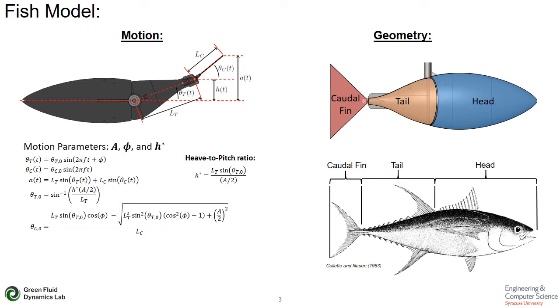To talk about the model, I will talk about two main sections. First, the geometry on the right, and then the motion on the left. For the geometry, the model is composed of three main sections. We have the head at the front, and this is the blue region, and it remains stationary for all cases. Next, in the middle, is the yellow region, or the tail, that spans from the sting at the central point of the model to the peduncle, or the narrowest part of the model near the rear. And this is the first degree of freedom for the motion. Next is the caudal fin, or the red region, and this is the second degree of freedom for the model. And these relate very closely to the biological inspiration, the yellowfin tuna, shown at the bottom.